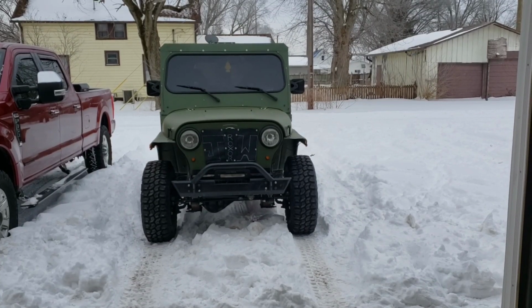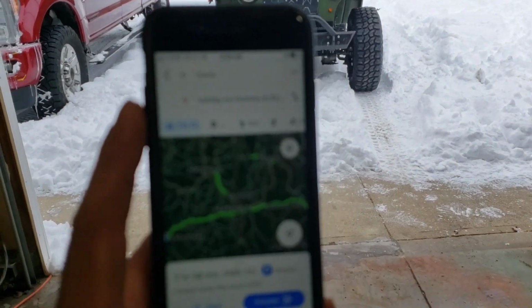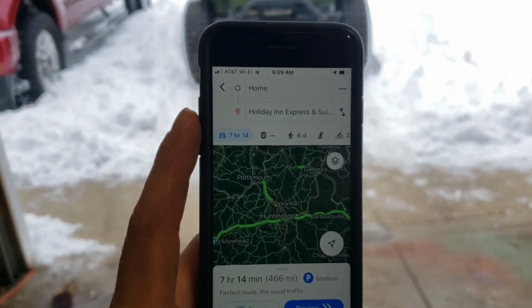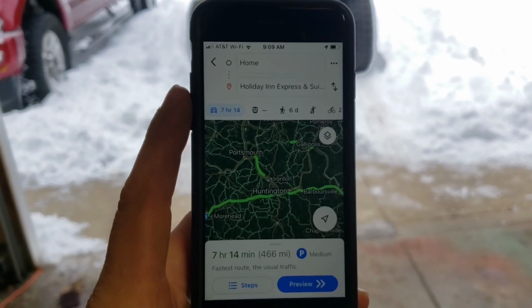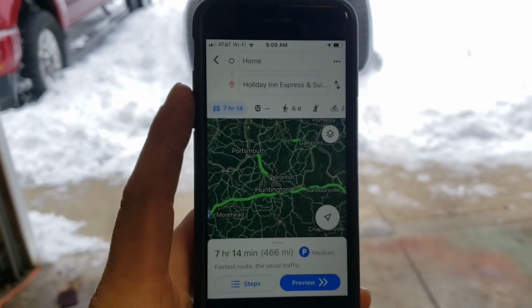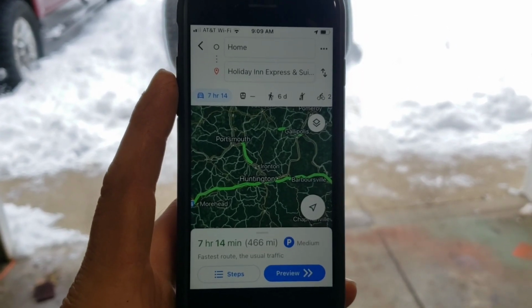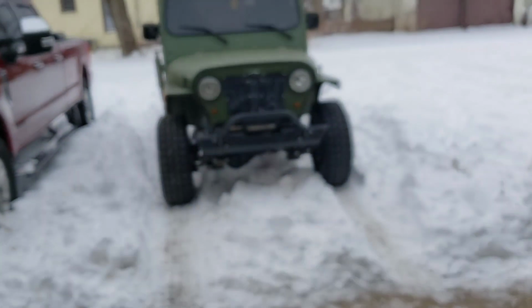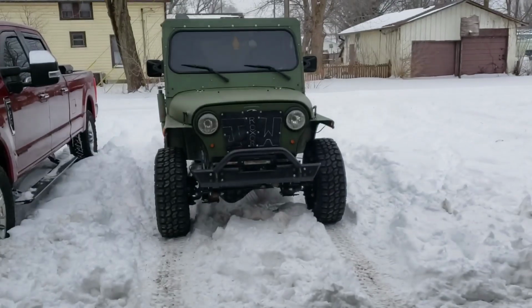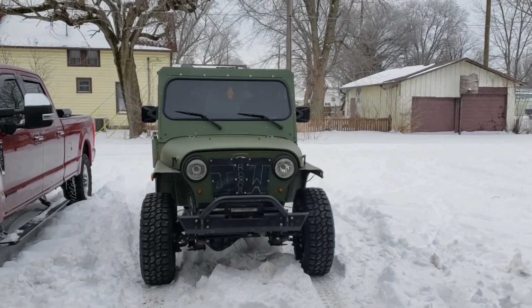Going on another road trip, leaving Clinton, Indiana, and heading to Uniontown, PA. It's only a 7-ish hour drive, but I'm sure it's going to be closer to 8.5 for me, maybe even 9. And 466 miles. I've put 1,000 miles on the transmission since I installed it. I've drained the fluid, so she has fresh tranny fluid in her.